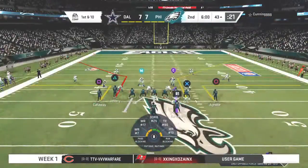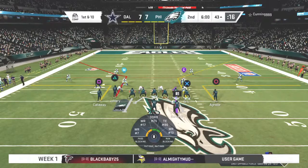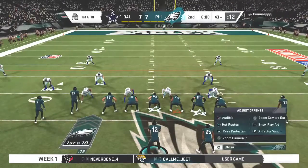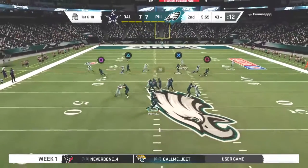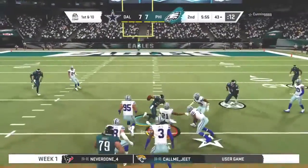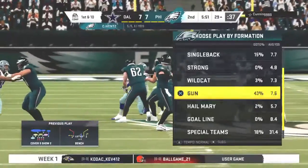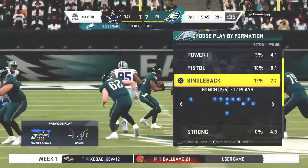Here we go. Waiting. Pretty quiet. On 1st and 10, here's Wentz. Underneath, this is Bernard. And he's going to get this inside the 30. 14 yards there and an Eagle 1st down.